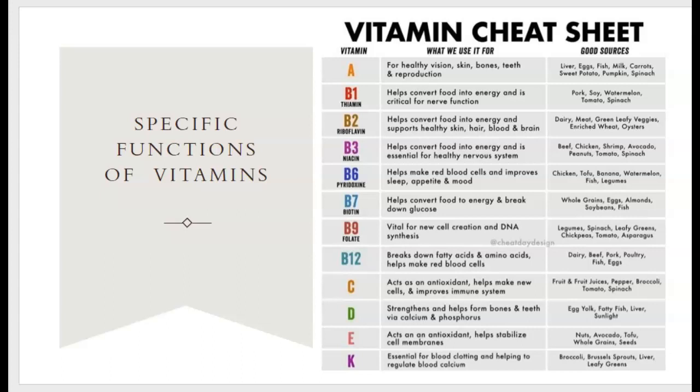Vitamin D, this is a big one in our area, strengthens and helps form bones and teeth via calcium and phosphorus. You can find it in egg yolks, fish, liver, and we get it from sunlight. There's a lot of research about people who live in our area, the northern hemisphere, who are vitamin D deficient because we are not outside getting that sunshine, which stimulates vitamin D production. This can have some pretty catastrophic long-term effects on our bodies. For those of us who've lived in this area our whole lives, we are chronically vitamin D deficient. It's interesting to see what the long-term health effects are, because in the winter months we just aren't producing as much as we should. So that is an important supplement to add to your diet.